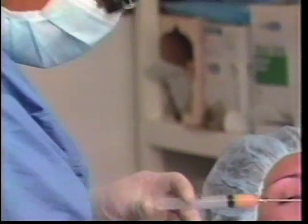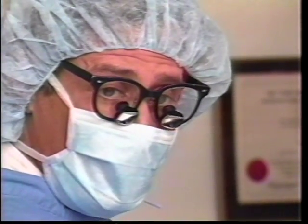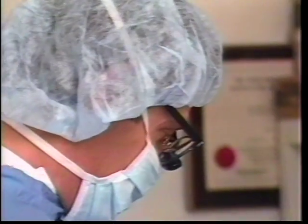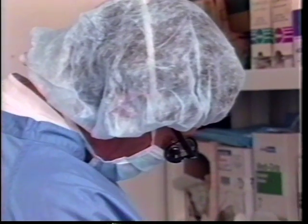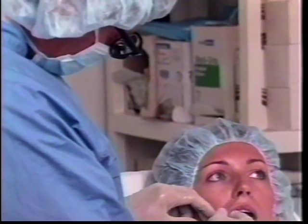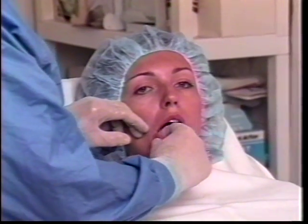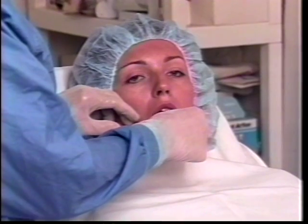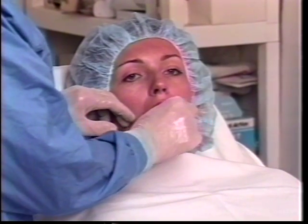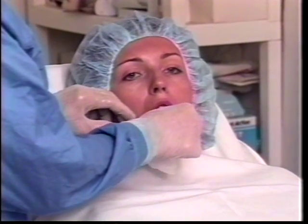After I've completed that, I go to the other side and do the same procedure there. We're just molding the area into place. This should be a wonderful take. There's literally no side effect, minimal swelling, and in about a day, day and a half, there's actually no problem. And over a period of a week, the overcorrection will subside.